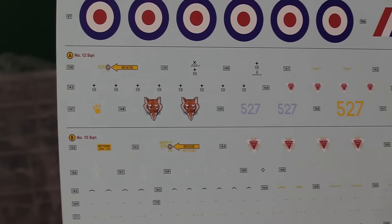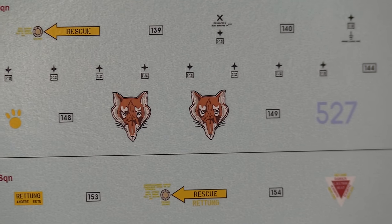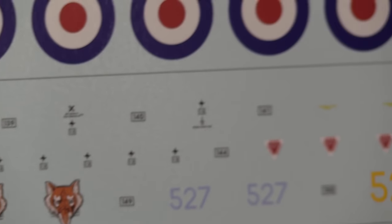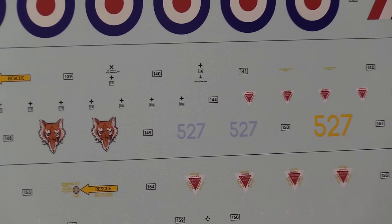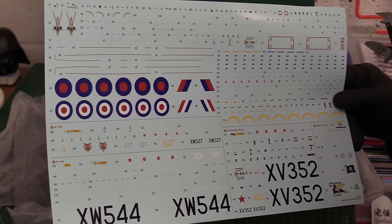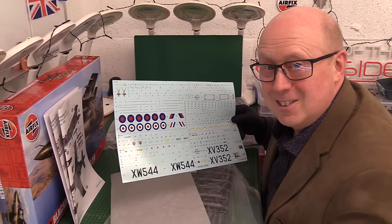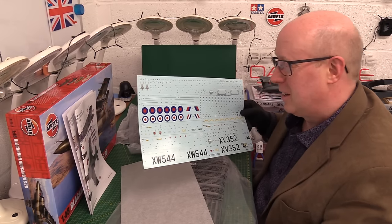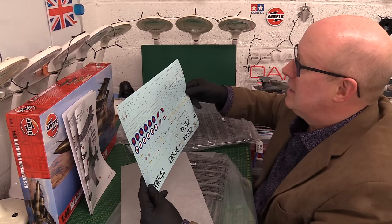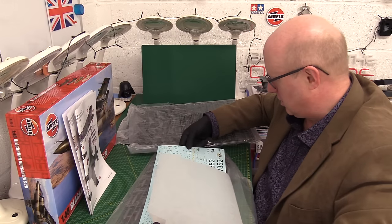Over here we've got the 12 Squadron, which is the ex-Honington Squadron that moved to Lossiemouth, the Foxes. And by the way, that's to do with Honington itself, but 12 Squadron and the Foxes, that was actually the name of the local pub in Honington, yeah? The Fox, which I've been in and enjoyed a pint in several times in the past. Not when I was at school, though. Right, okay, well, those are very, very nice indeed.